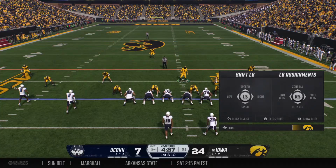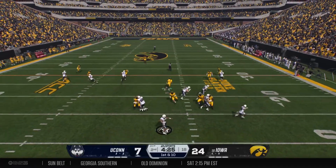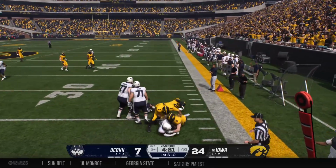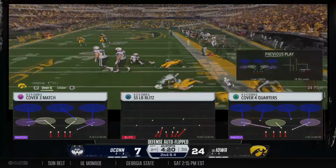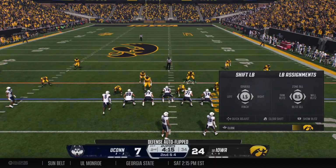UConn going back to work on offense. Trailing now by 17, David. This is an opportunity that they need to answer. And down by 17 is not panic mode yet. Like, I know we just gave up some points and our defense hasn't played great. I think this offense can still be who they are and stay consistent.